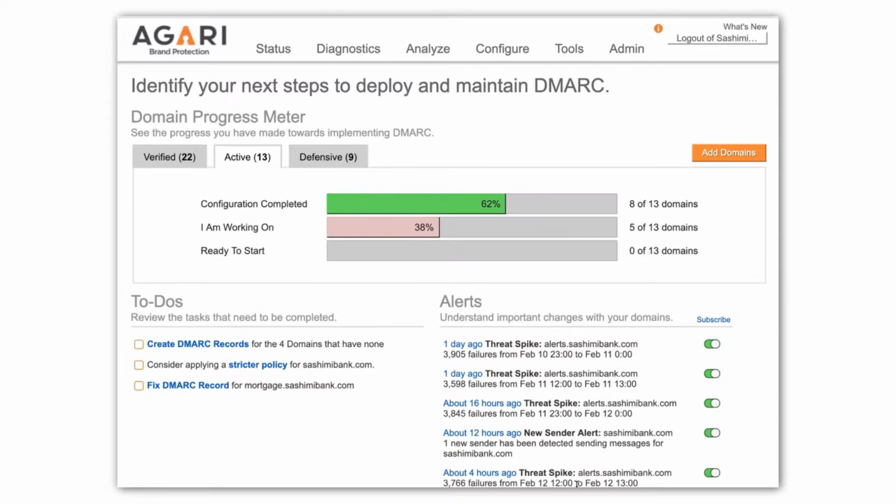Today I'm going to tell you how Agari brand protection can help you secure your most valuable asset, the communication channel between you and your customers. So now I'm going to show you some of the features that make Agari brand protection an essential tool for securing your brand. One of the biggest challenges when implementing DMARC is understanding where your mail comes from.